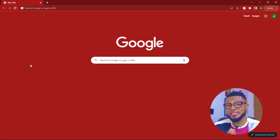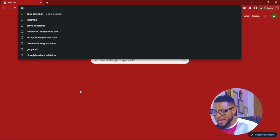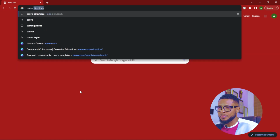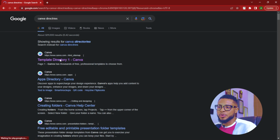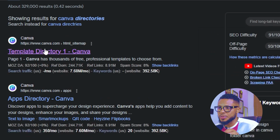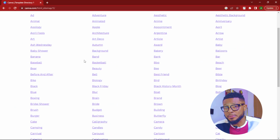So, to find these hidden templates, simply come over to your browser and type Canva directories and hit enter. And now you're going to click on the first one, which is this. Click on template directory 1. And here you can see all types of templates that you can ever imagine, all well arranged in alphabetical order, so it's easy for you to find them when you're looking for them.